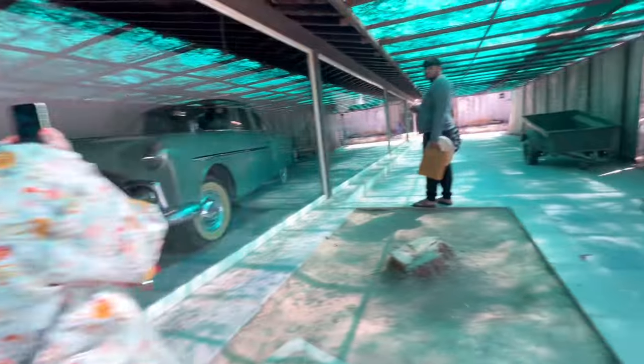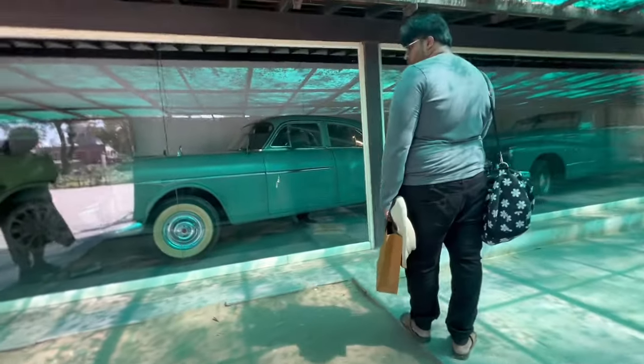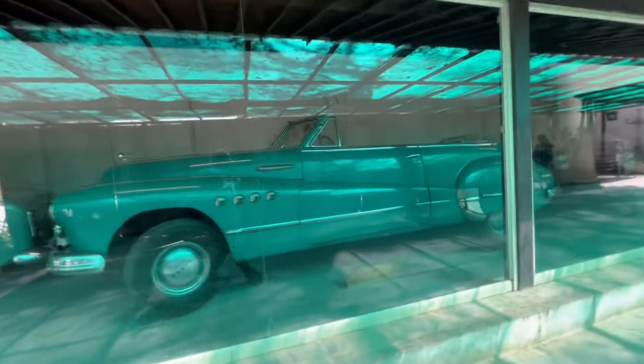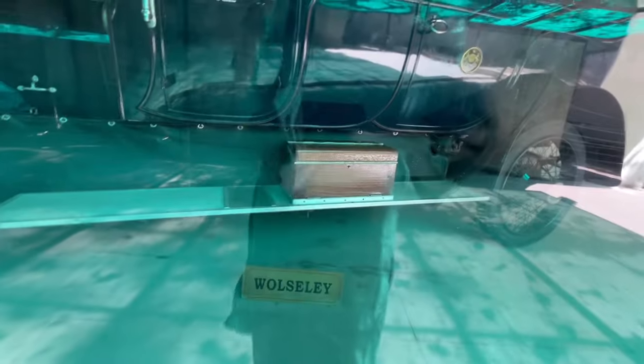There's too much reflection here. I'm not sure if you're able to see. It's a Fiat. And then 1952 Packard. That's what this is. Maybe if I walk backwards, maybe you can see it better. This is Buick, 1947. And that looks pretty grand. Goes on forever. That's what that car is.